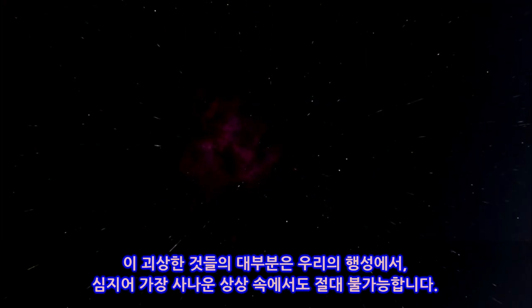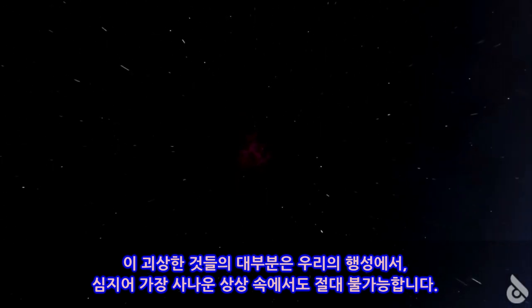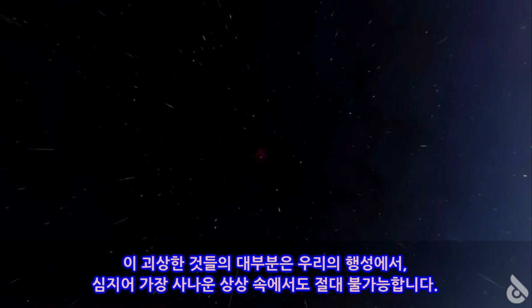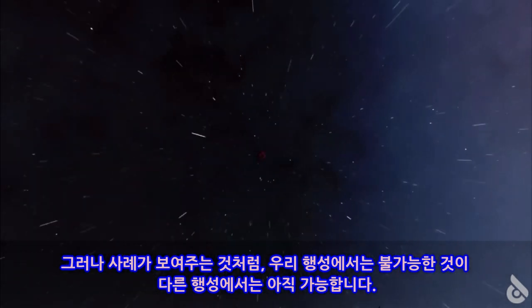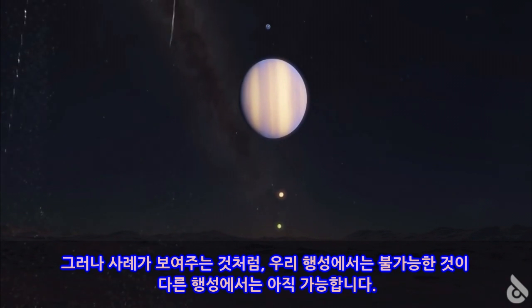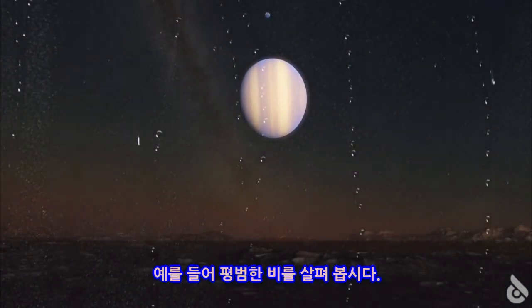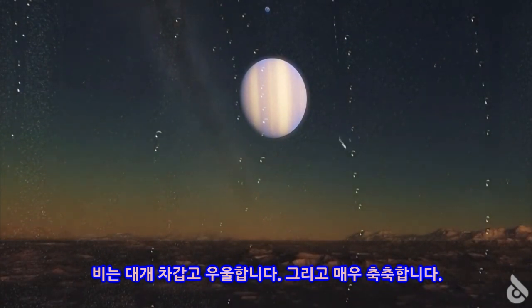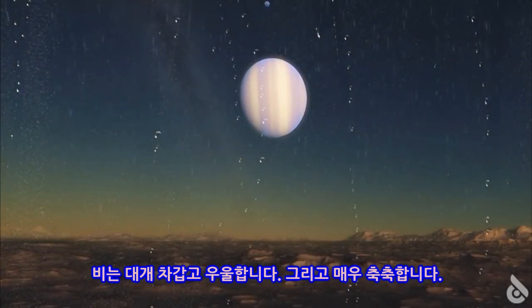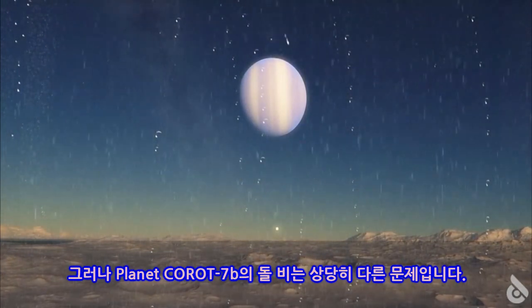Most of these eerie things are absolutely impossible on our planet, even in the wildest imagination. But as practice shows, what is impossible with us is still possible on other planets. Let's look at ordinary rain as an example. Rain is usually cold and gloomy, and very, very wet. And in general, the Earth's rain, well, it's boring. The rain of stones on planet Korat 7b, however, is quite another matter. We wouldn't be bored there.